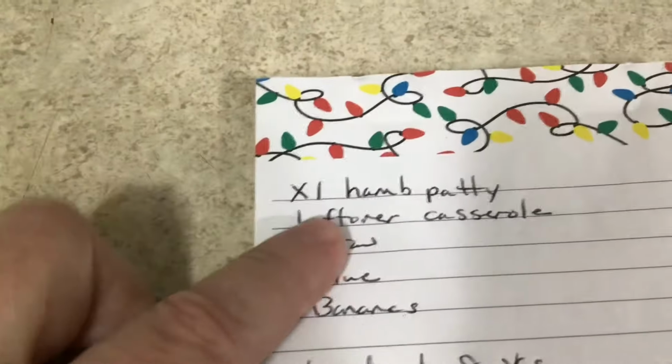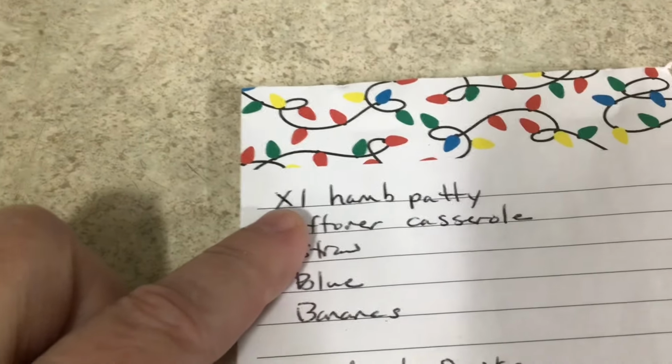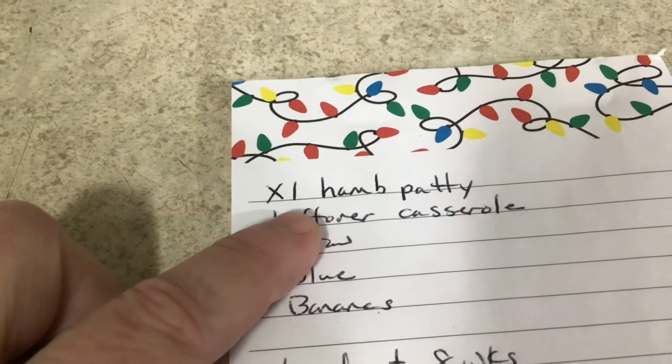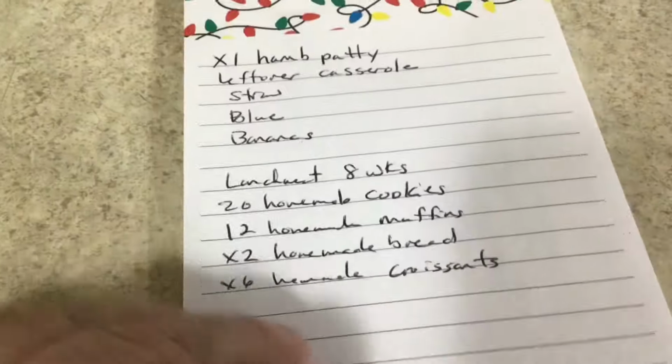So my husband went from having two hamburger patties. We were terribly conservative, I think I mentioned it before, in the last 33 days, and now he just wants one hamburger patty and home fries for a meal, weekly or bi-weekly or whatever.